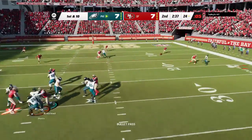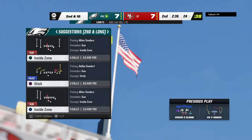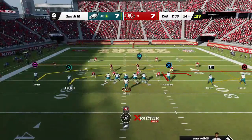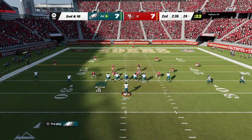Back to throw here. And this will be incomplete. Physical play on the football there, and it's second down. Well, that one was all about the defender making life difficult for the receiver. Very tough for a guy to hold on to the football through all that contact. He ends up forcing the incompletion.